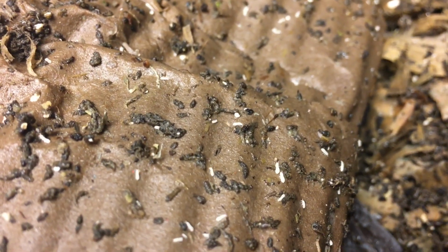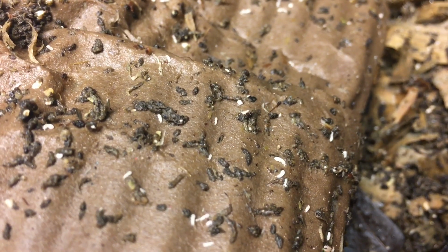Let's see these guys. Well, I see there's a lot of moisture. For some reason, even though I use the same size bins, some of them are just wetter than others, and I'm wondering if it's because I'm under the vent, or does that matter? So look at the springtails. See the little white springtails? Little mites and things. That's just normal. It's part of the composting world. As long as they don't get crazy in here, it'll be okay.